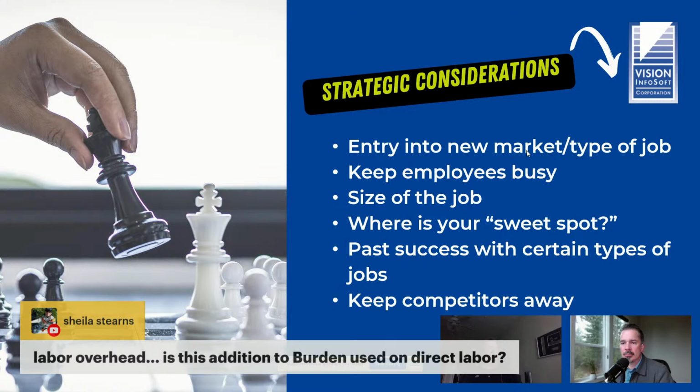No, labor burden is part of your labor cost. So if you're paying an electrician, let's say $30 an hour, your labor burden would be the additional cost to the employer for payroll taxes, workers' comp, general liability, benefits. That's labor burden. This is just the amount it takes to recover the cost to run your business.